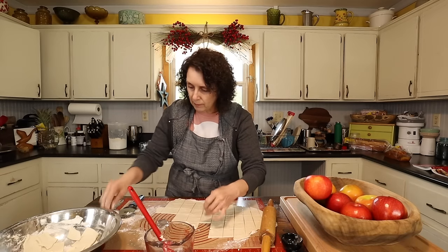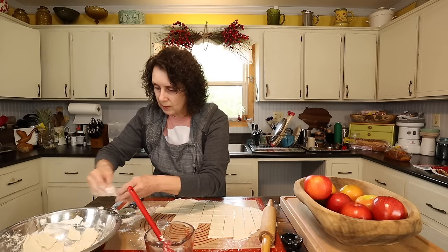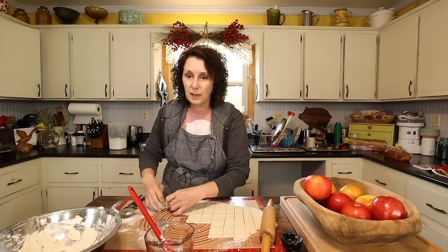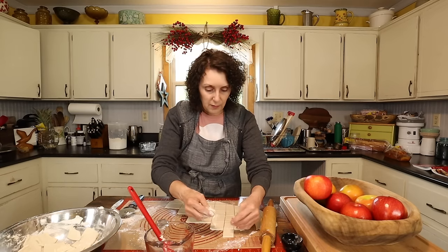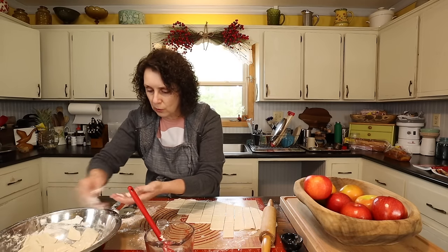I think I'll put a little flour on to make sure they don't stick together. So they don't puff up. Now, like I said, that's just personal preference. Some people really love those big, fluffy biscuit-type dumplings. And they are good. It's not that I think they're bad. It's just that I like these better, the chewier ones.